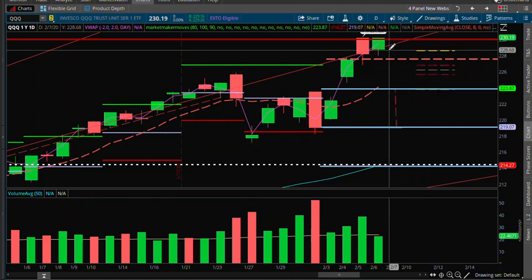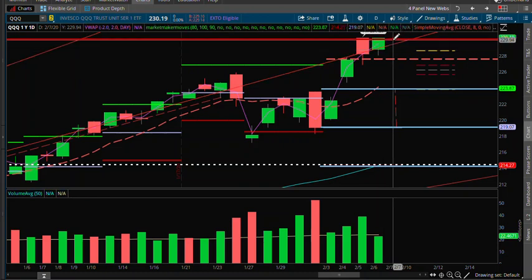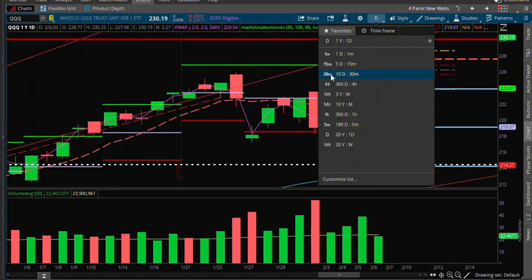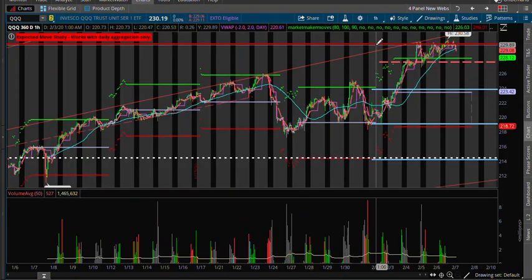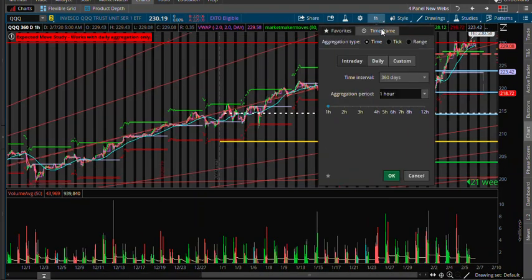Basically, yesterday's open was 2 standard deviations away from the expected move for the week on the Qs. And we're right there in that real tight wedge. And if you go down on your 1 hour charting, I have to change my time period here so it'll match up right. Give me 1 second here. And 90 days.